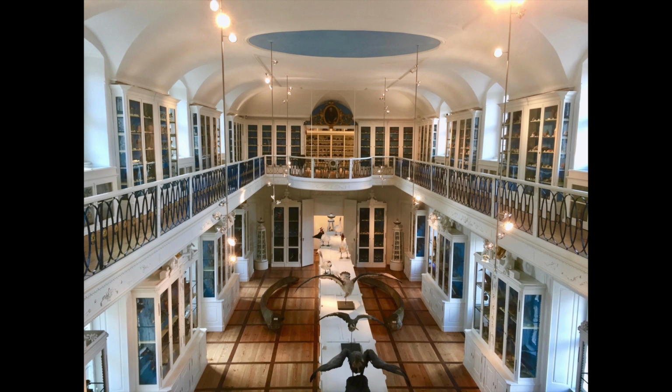So, welcome to the Bamberger Vogelsaal. Vogelsaal translates into English as bird hall. And that, in essence, is what this museum is. It's a magnificent and highly decorative hall, spread over two levels, which is filled with an extraordinary display of rather old zoological specimens, many of which happen to be birds.